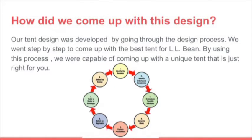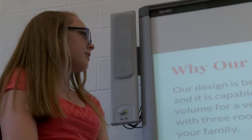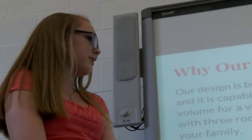This is how we came up with our tent design through trial tent shapes and going through the design process. And why our design? Our design is the best for LLB because you're able to travel with it easily and it's capable of holding a good amount of people. It has a large volume for a very good price. Only $235, you can get a wonderful tent with 3 rooms, fitting 4 to 6 people, and a lot of comfort for you and your family.